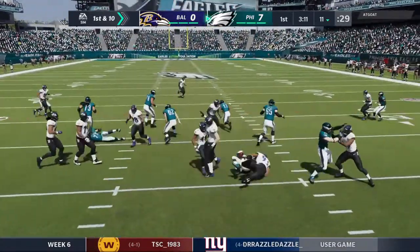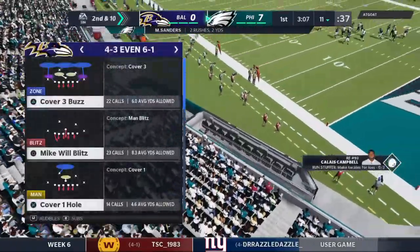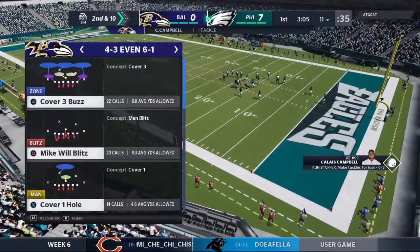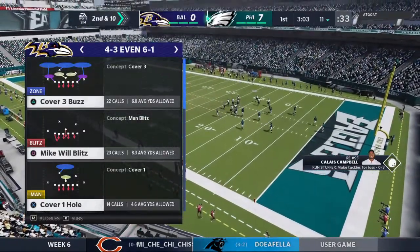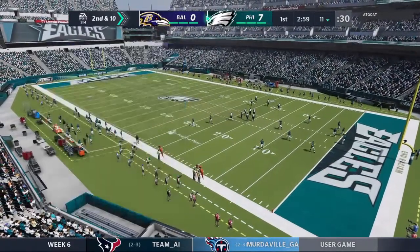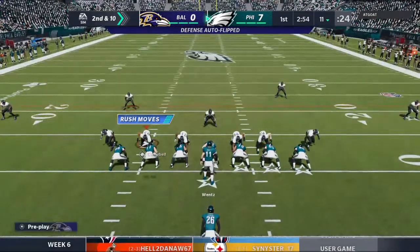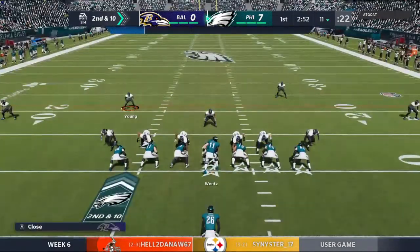Wentz on the give to Sanders. And he stopped immediately there. Here's the ball carrier. Calais Campbell on the stop. Really good stop there by the end in this 4-3 defense. Yeah, not just pass rushers anymore, are they? Those guys can use their hands, control the point of attack, shed those blockers, and go get those ball carriers.